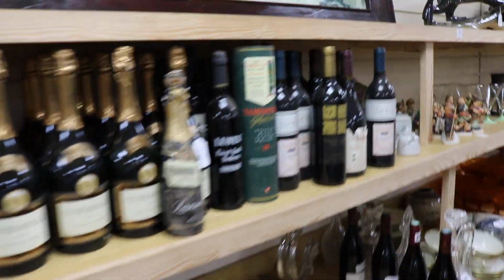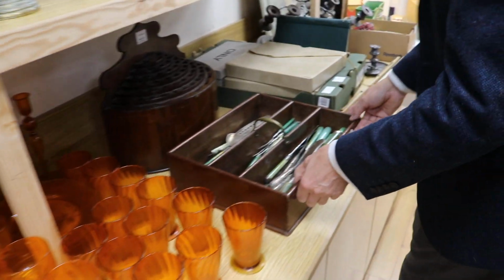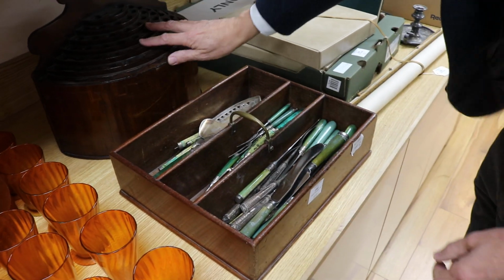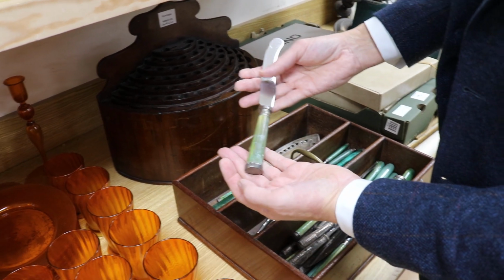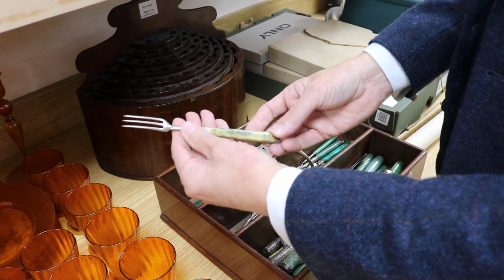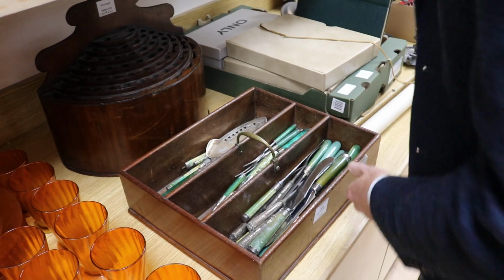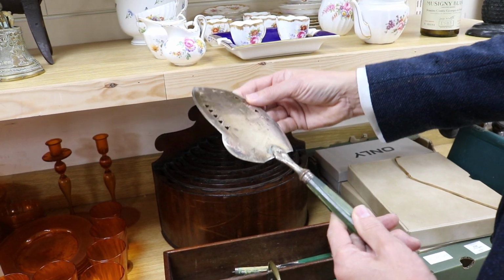Down the line, more stylish lighting, some Italian Salviati glassware. Or if you like something more traditional, this is fun. This is the cutlery box with a lot of green stained Georgian cutlery, including the three-prong forks. Usually pretty popular. The fish slice, is it a silver one? Possibly, I think is the answer to that.